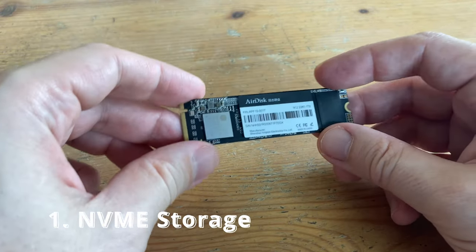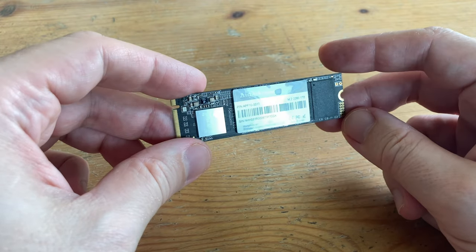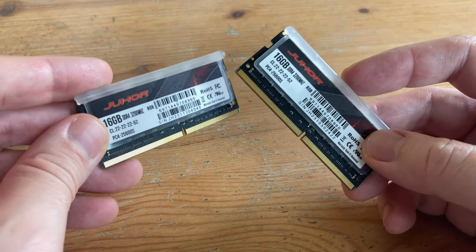Low quality storage can lead to less reliability and data corruption. And unfortunately, the only way to find out what's inside is by checking reviews. And that also applies to memory. If you have low quality memory, you may have reliability issues, or the computer simply cannot turn on.